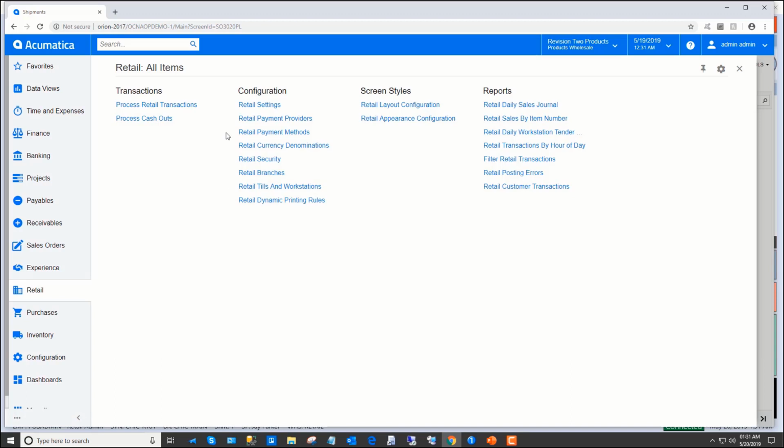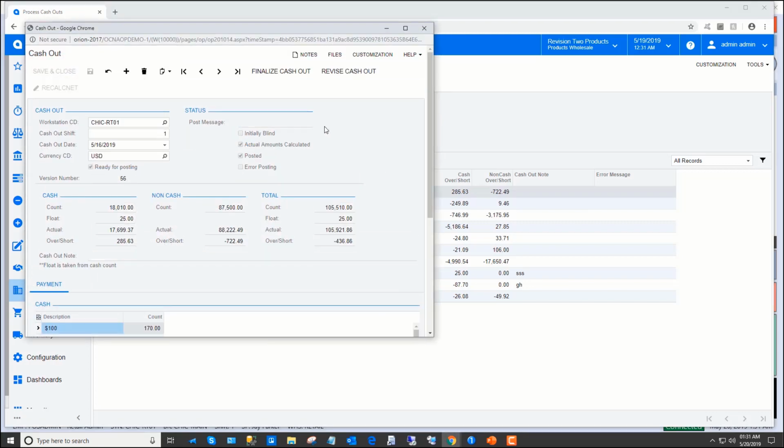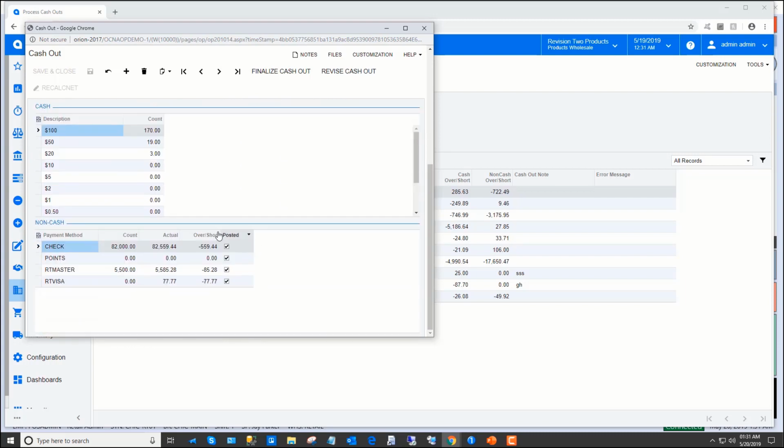If there's a hub set up in a store and a POS client attached to it, the system will seed itself and allow you to carry on with retail sales at the store from that point forward. With regard to transaction processing, we can do cash outs, obviously, and if you want to look at a cash out, there's a summary of information at the top, a breakdown of the count of the cash out, and non-cash components as well.